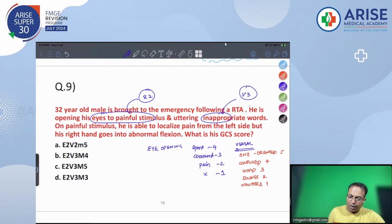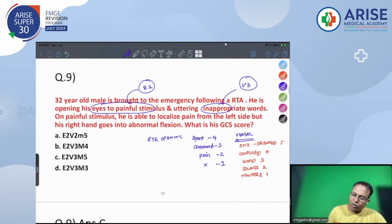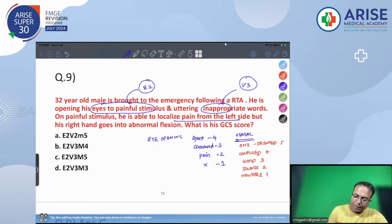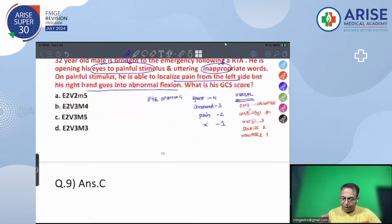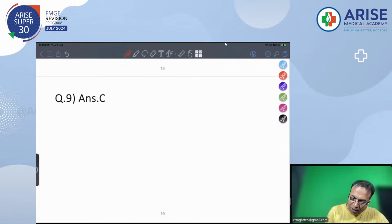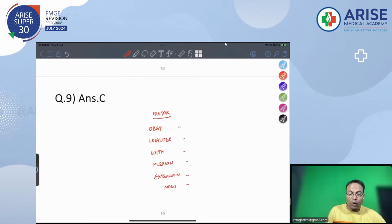So what is motor? On painful stimulus, he is localizing pain on the left side, but the right hand goes to abnormal flexion. So 2 different values are there. Let us see now what is motor response. So motor response, mnemonic for this: obey, localizes, withdraws, flexion, extension. Yes, this is a 1000 times asked question. You should definitely read this and never make a mistake in this question. There will be no excuse if you make mistakes in these type of questions.